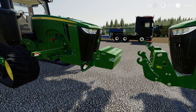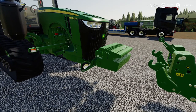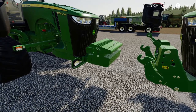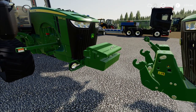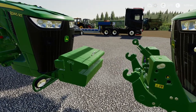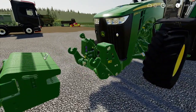With regards to setup, the tracked John Deere as a standard doesn't have any front attachment. You can only get these weights with 300, 600, 900, and like it's here, 1100 kilograms of attached front weight, and the front weight has a pin hitch adapter. The standard tractor has a 3-point link and a front PTO.